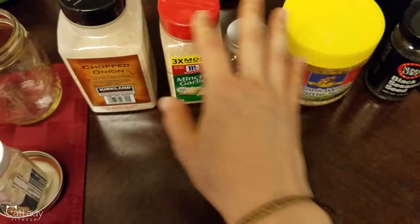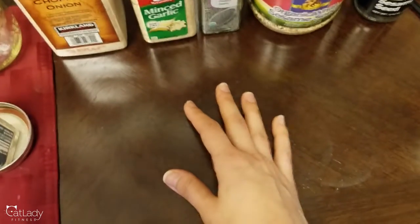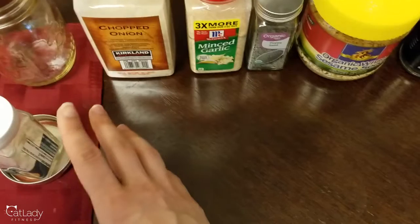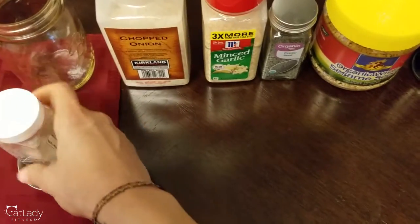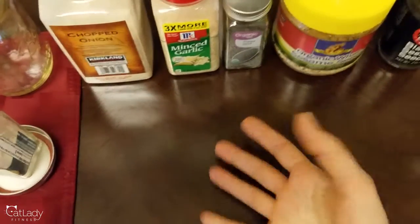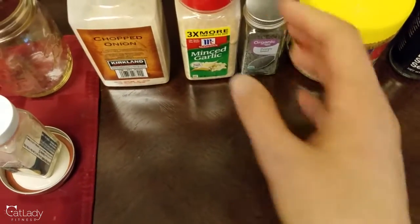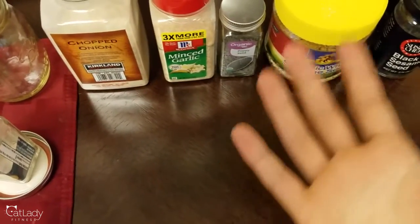But the reason that I decided to make it myself at home, 1, I just love doing stuff like that, but 2, I found that the store-bought Everything But the Bagel seasoning, and especially the Walmart one, was just too salty for my taste, and I always like to control my salt. That's why I always like eating foods at home, and I cook at home often, and I often suggest to my clients to use salt-free seasonings, and that way you can control the sodium content yourself.